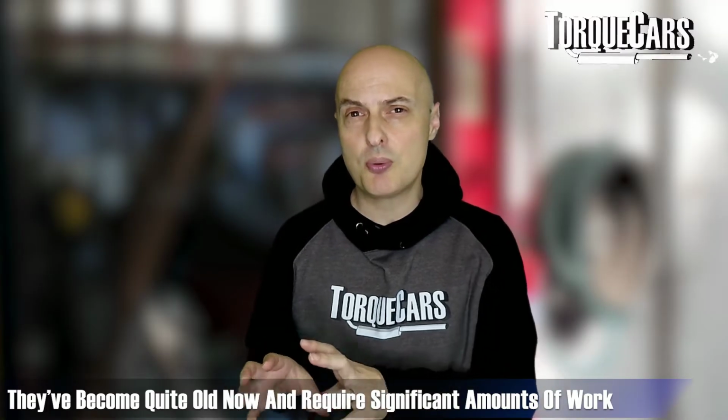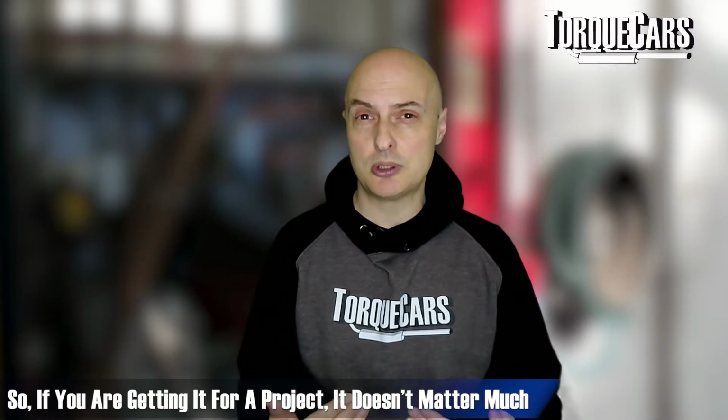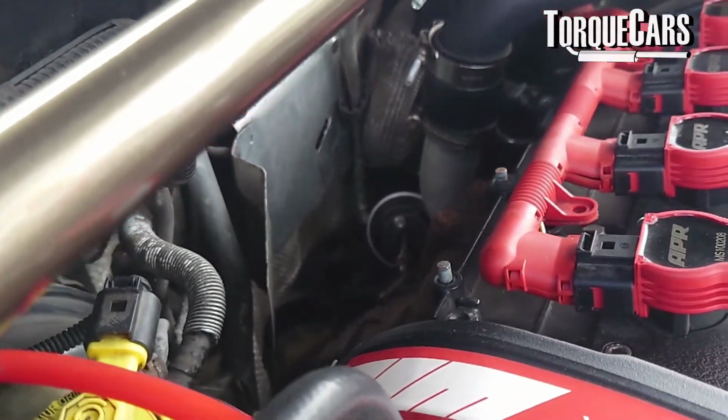The downside of the 1.8T is that it's getting on a bit now. These engines are starting to go up in miles. They're starting to require a lot more work. But if you were getting a project engine, you would probably strip it down and look to rebuild it. And it would certainly be worth thinking about going back to one of those 1.8Ts.